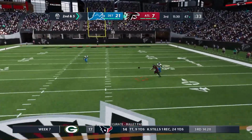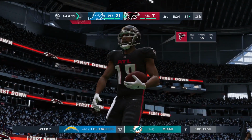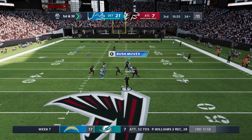Thankfully, most of the players are returning to the field, but here's a quick strike to the right side to Calvin Ridley. He beats Desmond Trufant one-on-one. Saw that probably a lot in practice last year. First and 10 now for the Falcons on the 34 of the Lions.